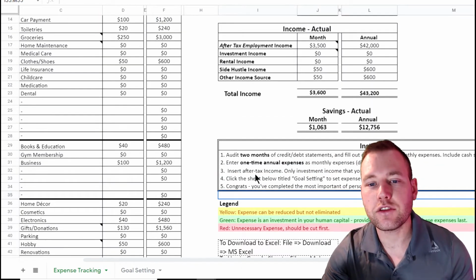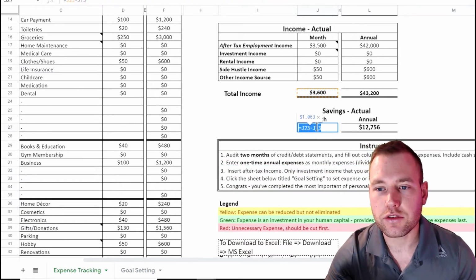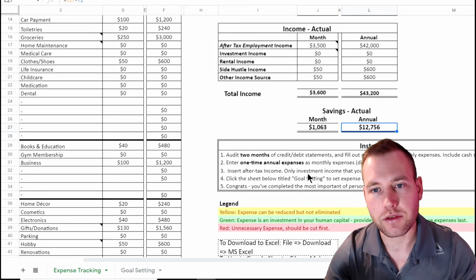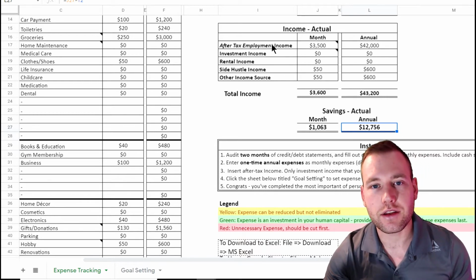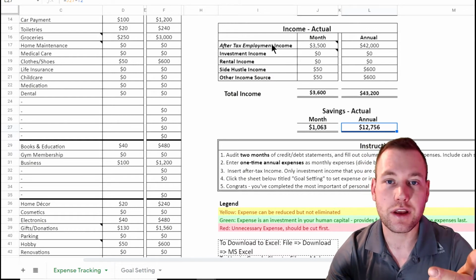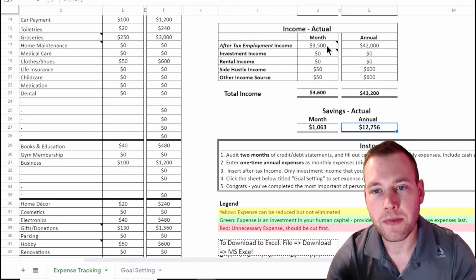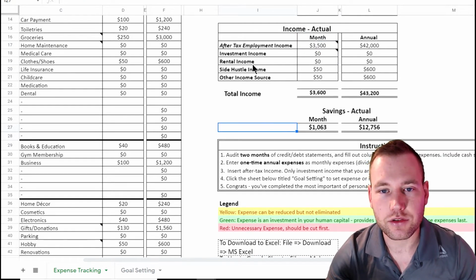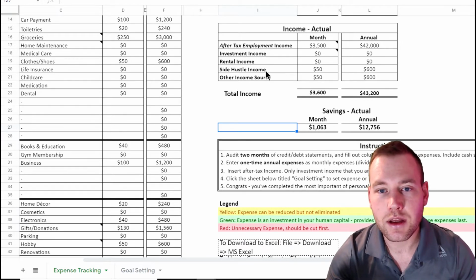Okay, next up, insert your after-tax income. And we do this because this calculator calculates your savings at the end of the month and for the year. And this is just your income minus expenses, right? So after-tax income is what matters. There are various calculators online that allow you to put your pre-tax income in, and then it'll subtract your federal tax, your state/provincial tax, and any other tax like unemployment insurance and CPP. So you want your after-tax employment income there. And then you've got to put in your after-tax rental income, your after-tax side hustle income, and any other income sources you might have. So now you're done here.